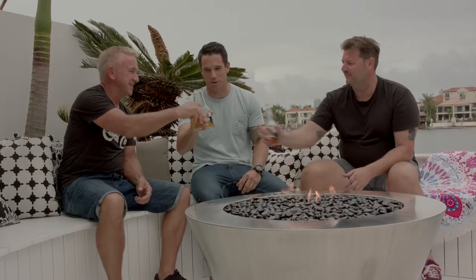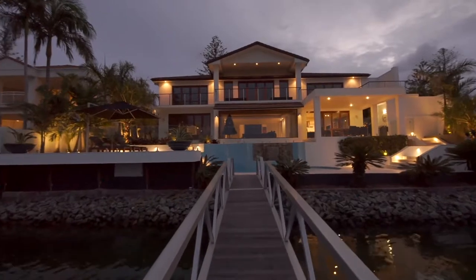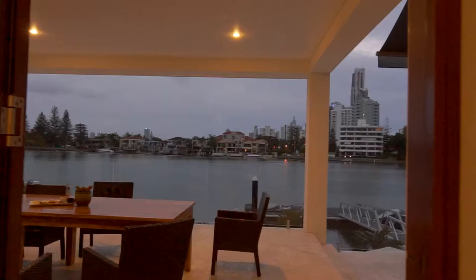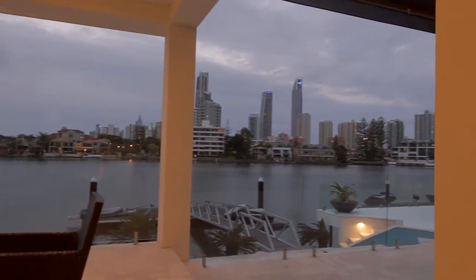Nice work. Cheers, guys. Well, as night fell, Russell couldn't get us to leave. What a spot to take it all in. Yep, still here. This garden really comes into its own as the sun goes down and the lights go on.